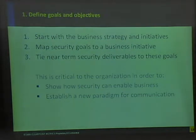I'll go through some examples. I'll walk through an example through these 7 steps. But really, this establishes a whole new paradigm for communicating with business people from security by keeping it tied to the kinds of things that they care about.